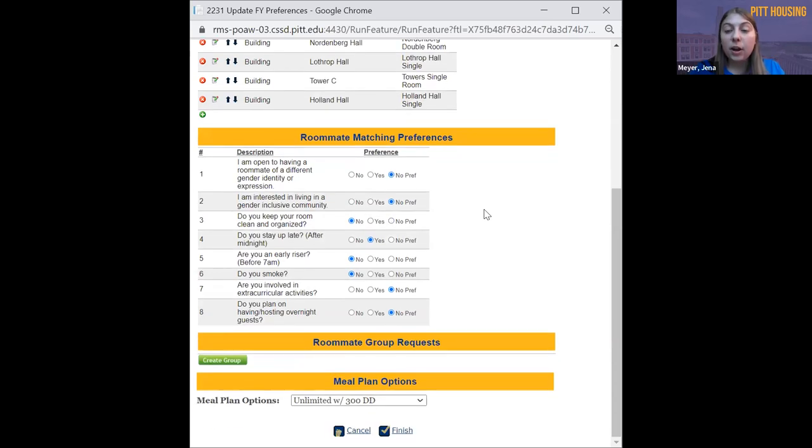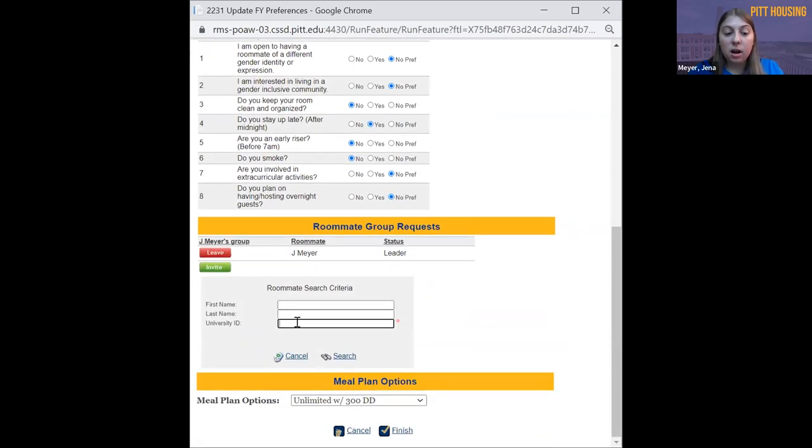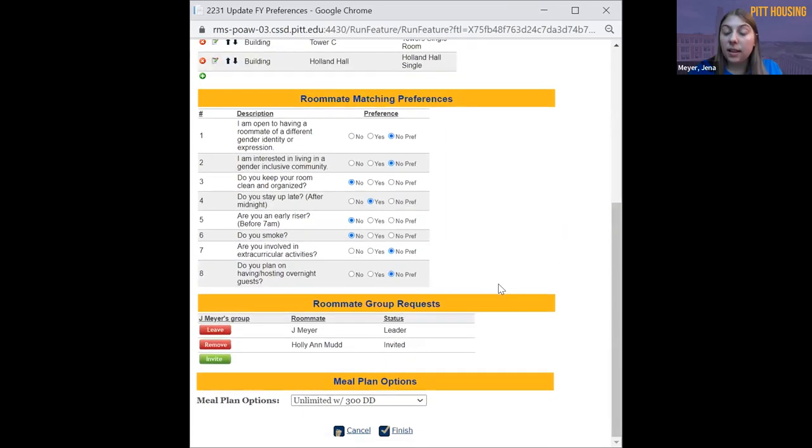And then that roommate group requests, this is where I was talking about where I create the group. So I'm going to act as the leader. I'm going to invite my friend, Holly. There's Holly. I select Holly, and now Holly has to go in and then accept or decline my invitation. So I'm so sorry that you weren't able to see the preferences before.